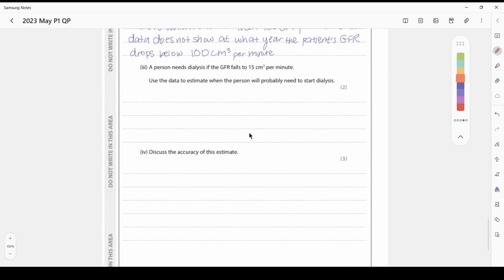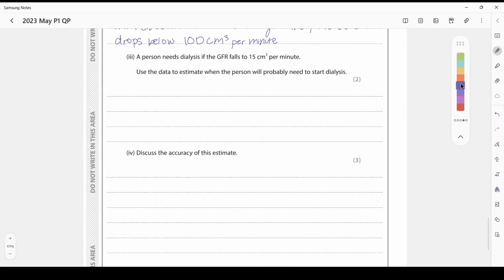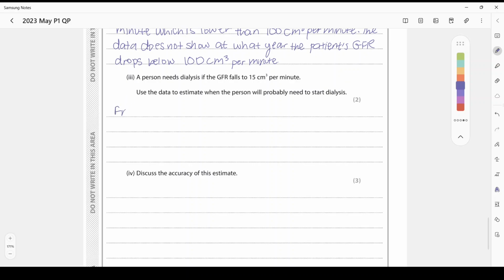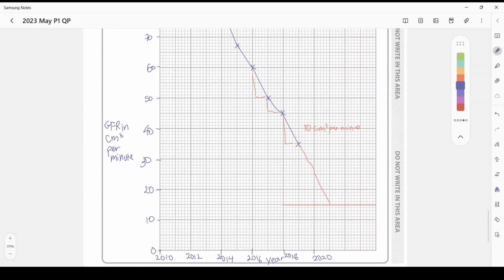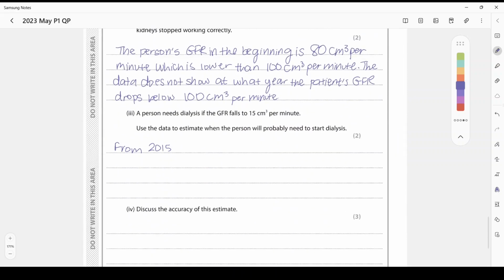All right, let's write that down here. So from what year is it? From maybe around 2015 to 2019? 2015 to 2019, the GFR decreases by 5 to 10 centimeter cube per minute.